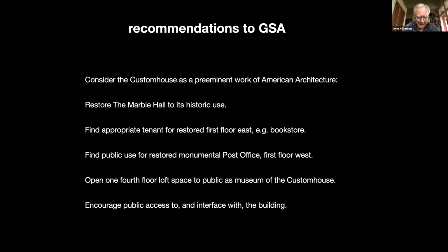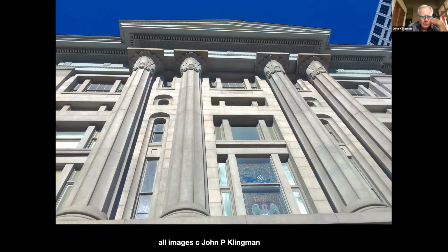And then finally, and very importantly, I think the public should be encouraged to access and have interface with this building. It's just an amazing, absolutely amazing building, and it's a tragedy that so few people are able to encounter it.